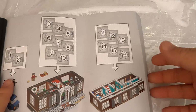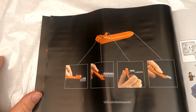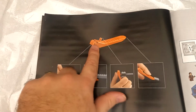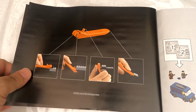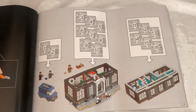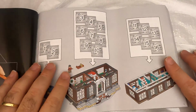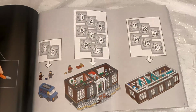Just in case you didn't know what one of these is for, I can't imagine you're buying a $250 kit and you have not used one of these before, but I guess everybody has to start somewhere, right? And I guess maybe you're not a Lego person, but you are a Home Alone fan. Maybe you're Macaulay Culkin and you don't like Lego, but you do like the crowning moment of your career. And you bought this set for that.